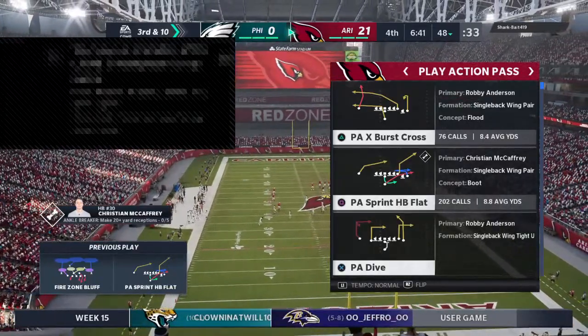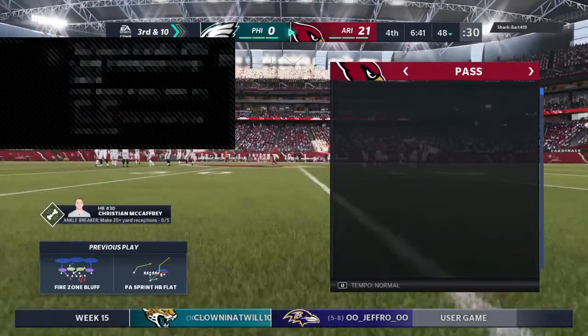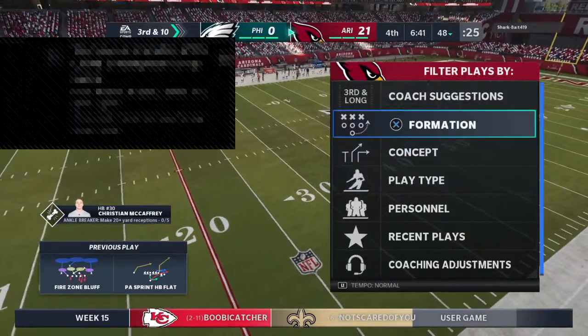Well, so far on this drive, they've done some good work. They force incompletions on first and second down, bring up 3rd and 10. That brings up the big question. Do they bring pressure or do they play coverage on this down?